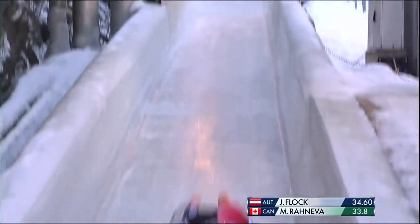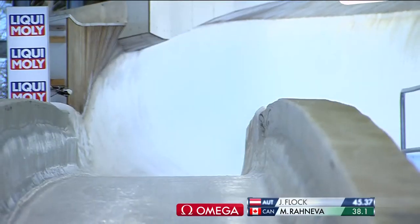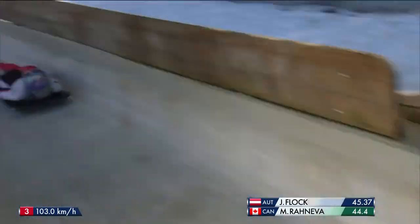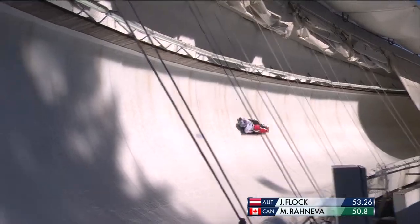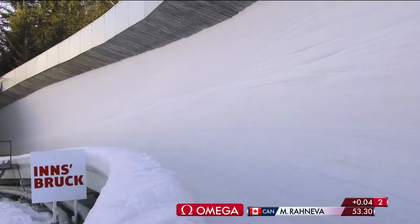Nice looking run so far though from Mimi, holding her advantage. Losing just a hundredth now here to Janine Flock. She's got a little bit of a bump there on the slider's left. But no skids, so she maintains some of that speed. Whoa! This late in the labyrinth. A little bit wild here at the bottom of the track for Mimi. And across the line. Oh, 400s back.